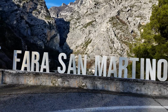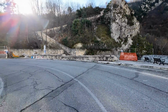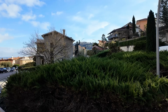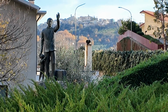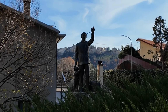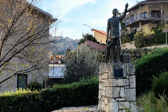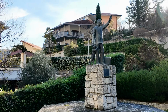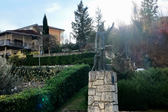I wonder if I can get run over while I'm doing this. Anyway, let me just quickly show you this statue, if I can find how you actually get to it. And the town above, or straight ahead, is Civitella Messer Raimondo. And this statue was done for all the people that left Faro San Martino after the war, or at any time, due to poverty.